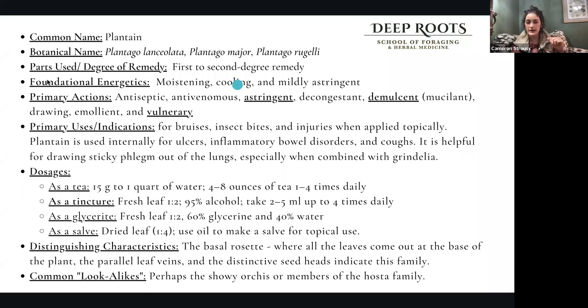Just to back up a little bit, can y'all see my cursor? Okay, good. So, parts used and degree of remedy. This is a first to second degree remedy. That means it's really safe. We have first degree, second degree, third degree, and fourth degree. First degree is food. Second degree is spice.